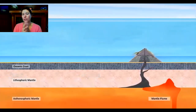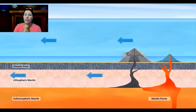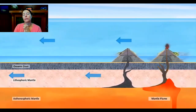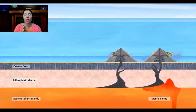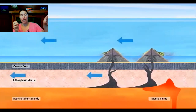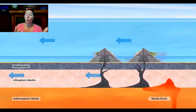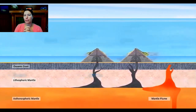So this volcano is being moved off, but we still have heat coming up that needs to be released. So we get another volcano forming and another. So we end up getting a whole chain, and they're different ages. The volcano that's over the hotspot right now is the youngest. The ones that have been shoved off longer ago are obviously then the oldest. And we could radiometrically date them, get a really good idea of how this has happened.